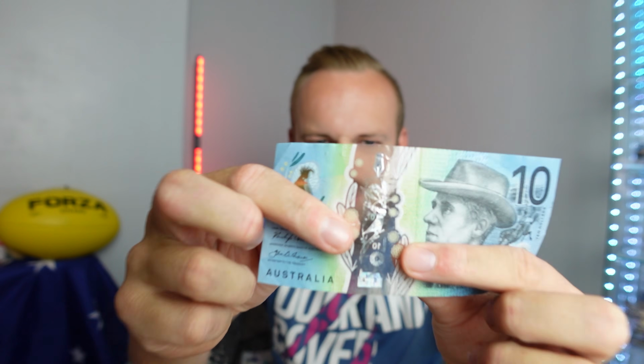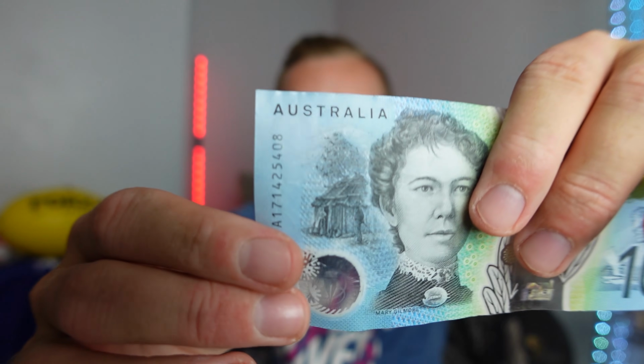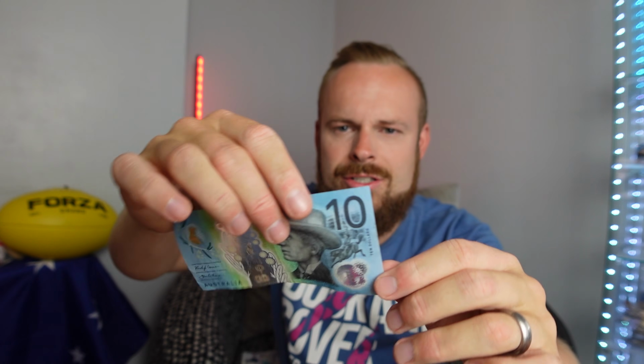What bird is that? Hang on. I'm trying to see. Oh, hard to see with the light. But there's different birds. It looks like a cockatoo. I think it might be a cockatoo on there. But it shows the history. So, for example, you can see the image around Mary Gilmore and Banjo Patterson. Each one is a work of art.